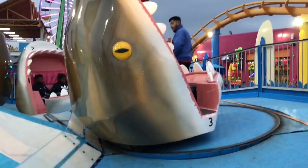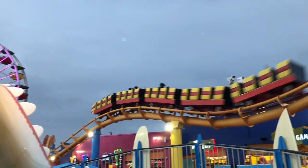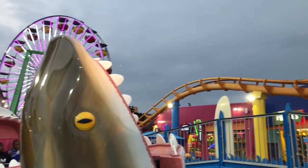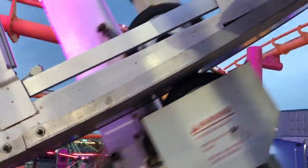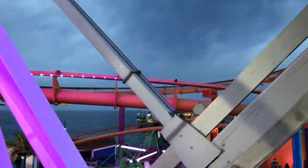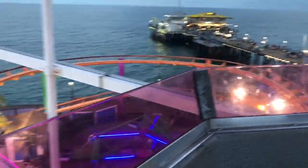And at night, the place looks even cooler. All the rides have a sweet light package. Their Ferris wheel puts on a cool little light show every once in a while. West Coaster has a nice light package. It's just, wow, this is probably one of the nicest looking boardwalk parks I have ever seen.